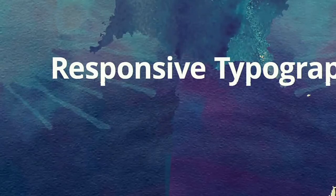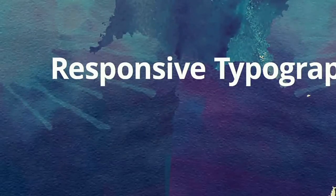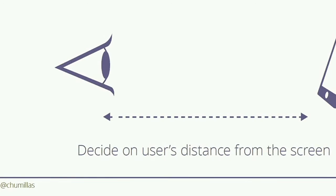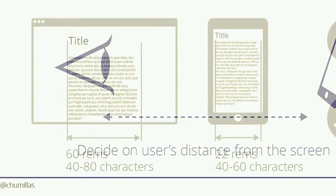Another really important thing in responsive design is working with responsive typography. How do we decide which font size we should use? We know that on mobiles we need a smaller size and on TVs a bigger one, but why? Because we decide the font size depending on the user's distance from the screen, not the device screen itself. You read your mobile here, your laptop is here, and the TV is there. That's why the TV needs a bigger font than your mobile, not because the device is smaller.